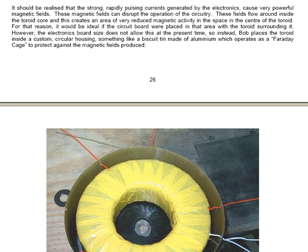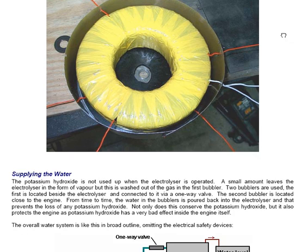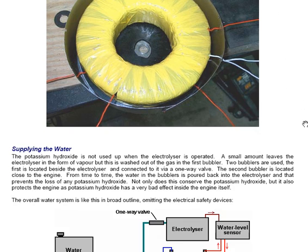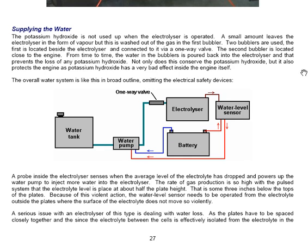A serious issue with an electrolyzer of this type is dealing with the water loss. As the plates have to be spaced closely together, and since the electrolyte between the cells is effectively isolated from the electrolyte in the other cells, driving a mile down the road is liable to lower the water level by half an inch, say 1 centimeter. It is essential to keep replacing the water which is used. Two things have to be dealt with.